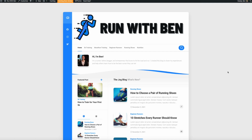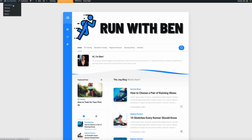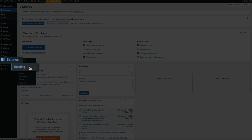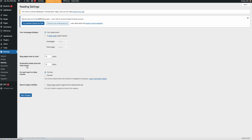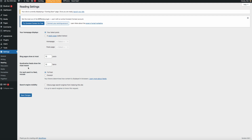So, one thing I always check before I launch is the search engine visibility. So head over to your WordPress dashboard really quick and hover your mouse over Settings and click on Reading. Then make sure that the box next to search engine visibility isn't checked. If it is, uncheck it and click the Save Changes button. This helps to ensure that your blog is indexed by the search engines.